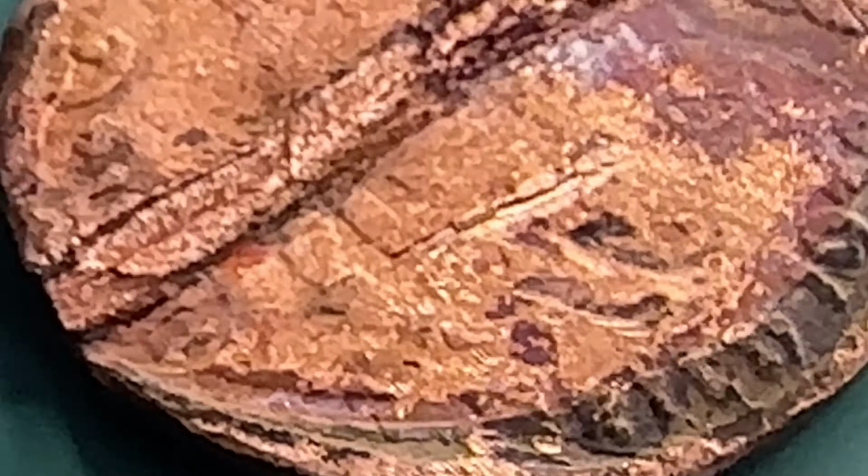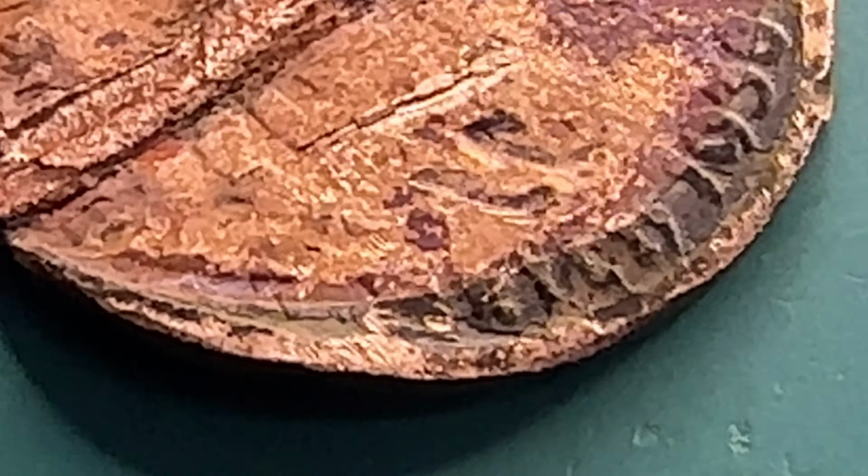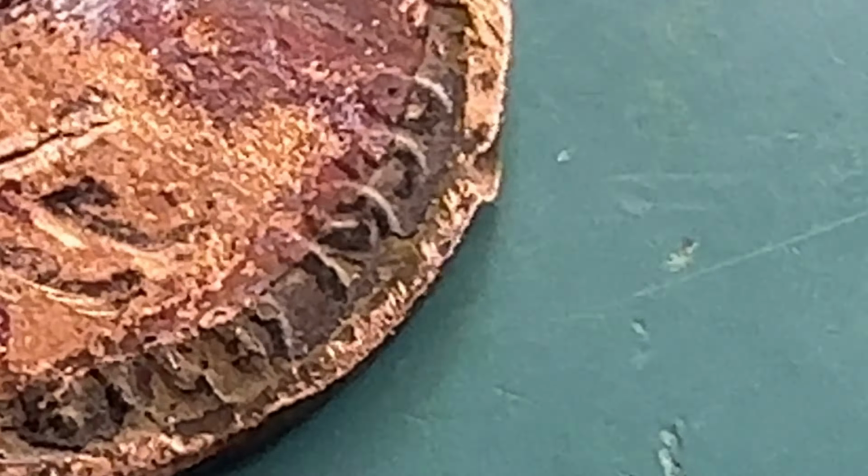Over on the right, you can see the date. I believe this is 1938. And there we get a little bit of a close-up of that. Again, it's very tricky to get this detail to show through. The coin is in rough shape.